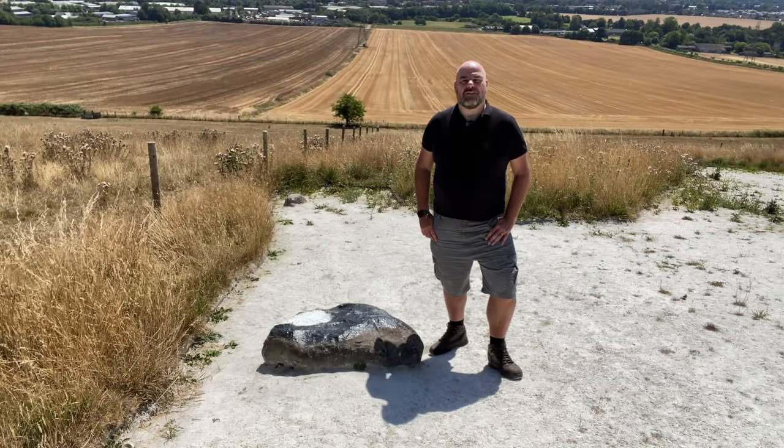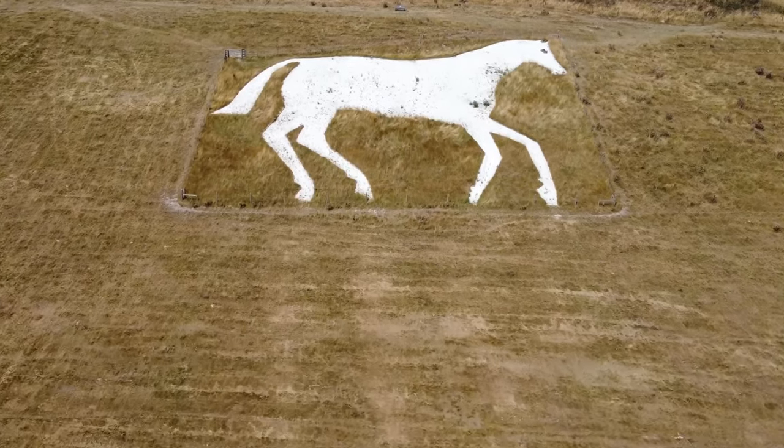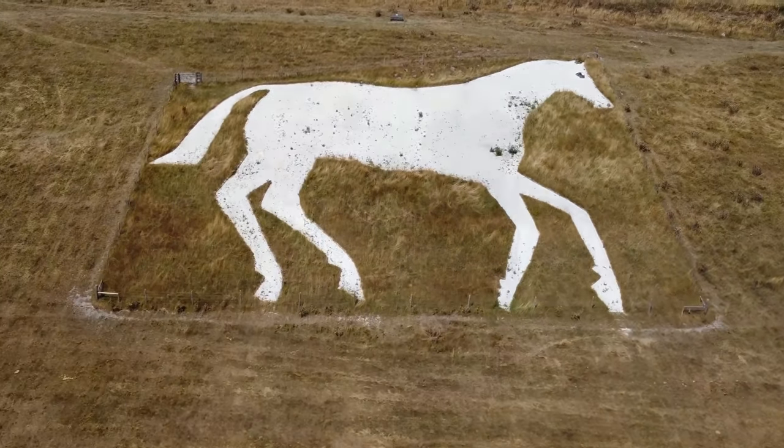I'm near the market town of Devizes to learn why this white horse was created and why the first white horse they had here disappeared.